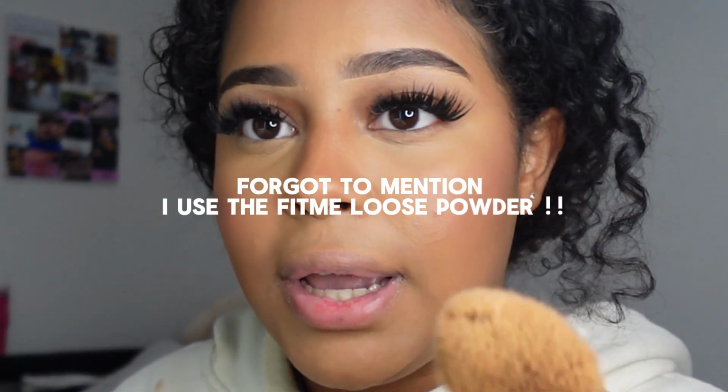A trick I recently learned is that when you go in with your powder, you want to use a brush and kind of blend it in so it really gets in there, and then you want to blend it with a powder puff.